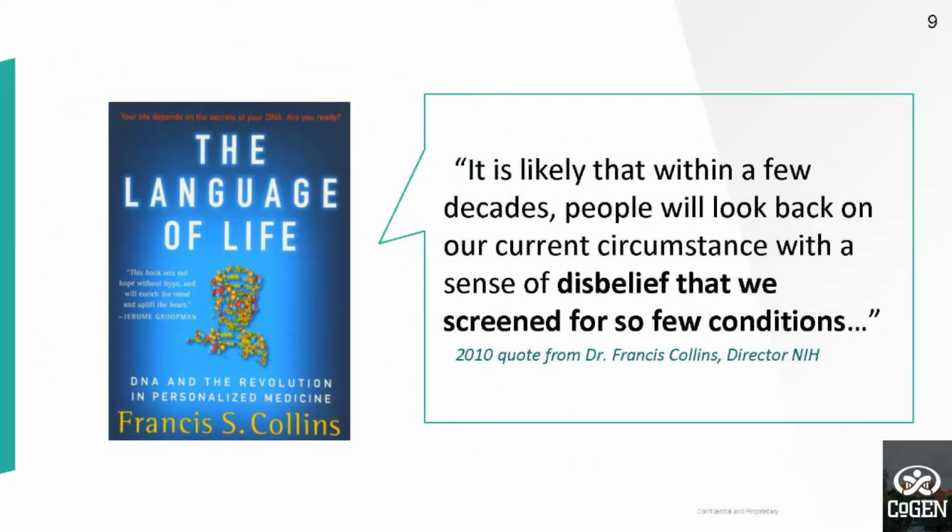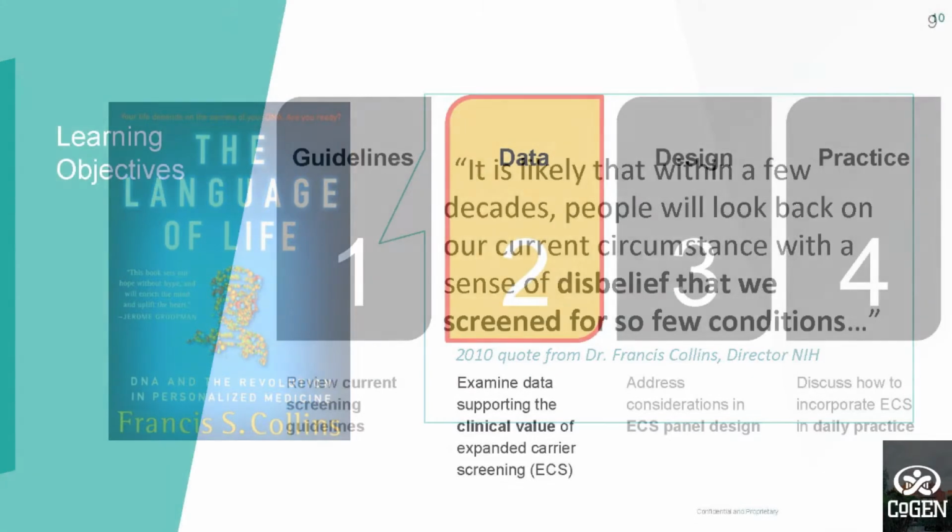I love this quote, and I try to throw it in usually somewhere in my talk, but it's by Francis Collins, who's the director of our NIH in Washington, and this was in his 2010 book. And what he said at that point, and this is really before the era of expanded carrier screening, is that it is likely that within a few decades, people will look back on our current circumstances with a sense of disbelief that we screened for so few conditions. So looking ahead, he foresaw what is currently happening.